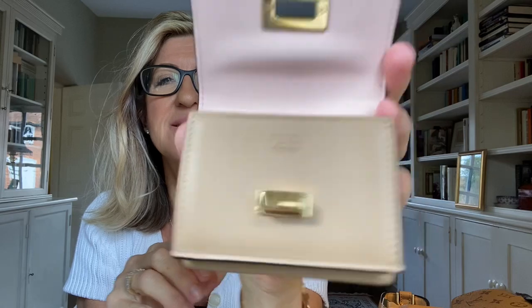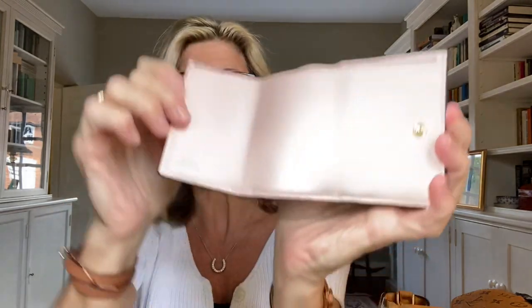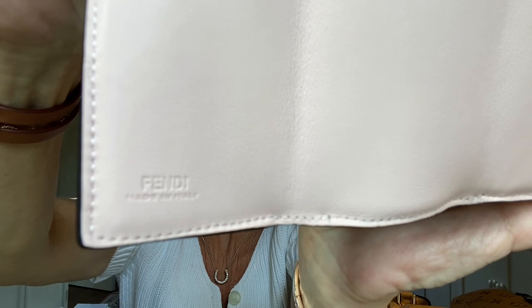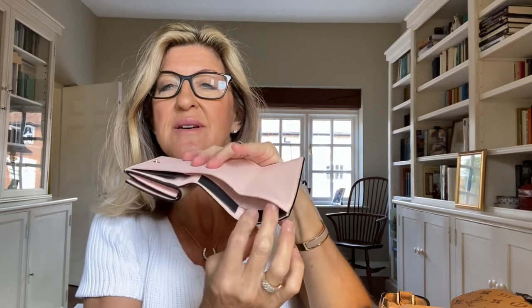And again, you can see the fantastic stitching on this. This is a little coin purse, and inside it says Fendi Roma again. It opens that way and folds out again with this gorgeous pink lining. And again, it says Fendi, made in Italy. It has a place for cash, for bills, and just three credit card slots, so it's not overly generous on the credit card slots. 1, 2, 3, and you put the cash in front.